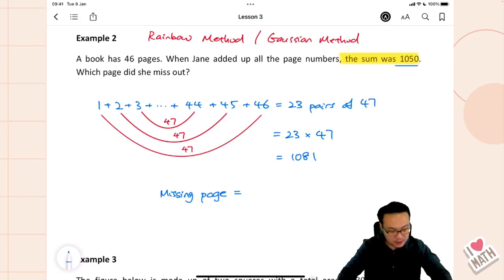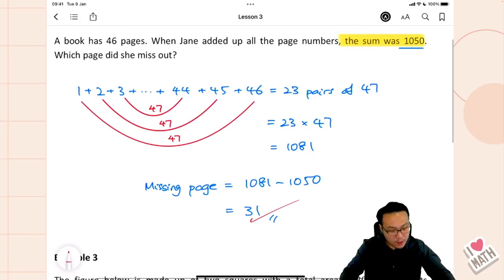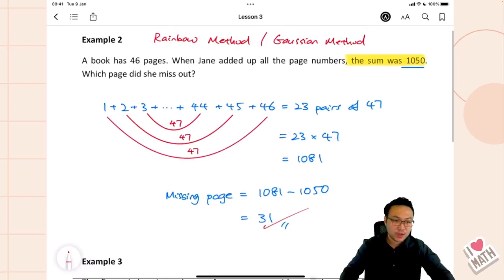Yes, Naga, you got it. Nida also, you got it. The missing page is 31. She forgot to add the number 31. Okay, students. So if she forgot to add the number 31, that means her answer is 1050, but she's supposed to get the answer 1081. That means she forgot to add the number 31. Good job, students. Yes, Sasi also, you got it. Irene, yes, very good. I can see so many of you. Joshi, Joan, Julia, Earl, yes, so many of you giving me the correct answer.